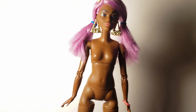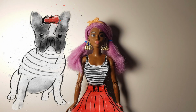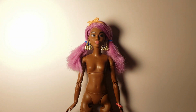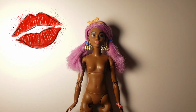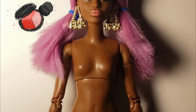And I'm excited to get a few more of these petite Made to Moves that have different skin tones, hopefully. I do know that the Yara Shahidi doll actually has a Made to Move petite physique, which at first I didn't realize about her, but because now I know that, I kind of want that one so that I can have that skin tone. I probably won't keep the head on that body, but I'm not really a fan of the head sculpt, but I do like the way that the body looks, so that's pretty cool.